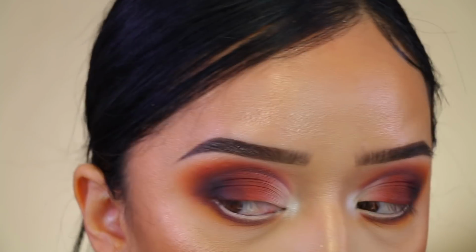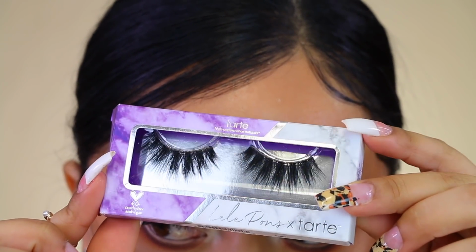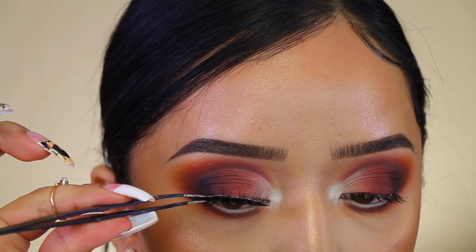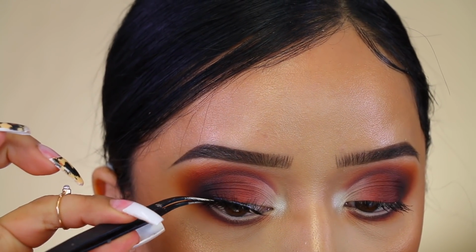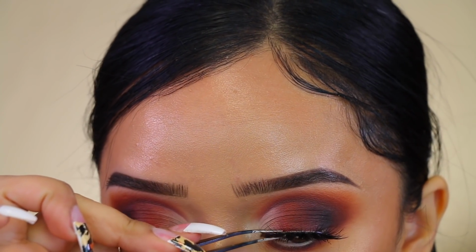Then I'm going to take these Tarte and Lily Pons lashes. These are so bomb, you guys. I think they went perfect with this look. I didn't want anything too heavy. I wanted something a little bit more separated so you can really see the detail on the eye.